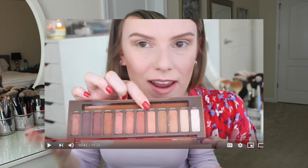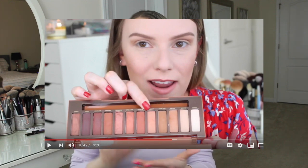But I remember I opened it up and I compared it to the Jaclyn Hill palette that I had. And I was like, all of these colors are in this Jaclyn Hill palette. On top of that, at that same time, there was a bunch of other warm tone palettes that were just coming out. I think the Tartelette Toasted came out around that same time. And I just was overwhelmed with warm palettes.